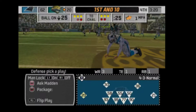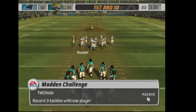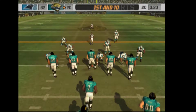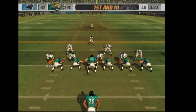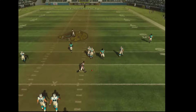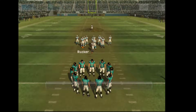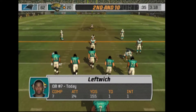It sure doesn't look like they're going to be able to come back in this one, but it's an issue of pride. They want to prove that they're better than they've played so far. The Panthers line up in a 4-3. Closing in. This one falls incomplete. He decided to try and pass it, but he was taking so much heat that it just kind of wobbled out of there. Ball on the 25-yard line.